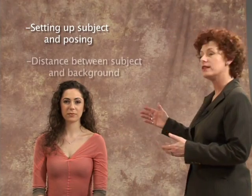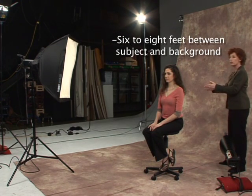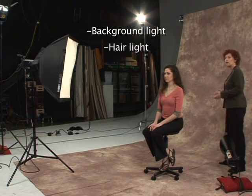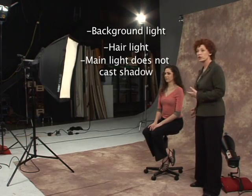You also want to look at the distance between the subject and the background. In this case, we have about 6 to 8 feet between the subject and the background. That gives us plenty of room to be able to use the background lights or a hair light. Plus, it also makes sure that your main light is not casting a shadow on the background. So if you've got the room, use it. It really makes it a lot easier for you in the first place.